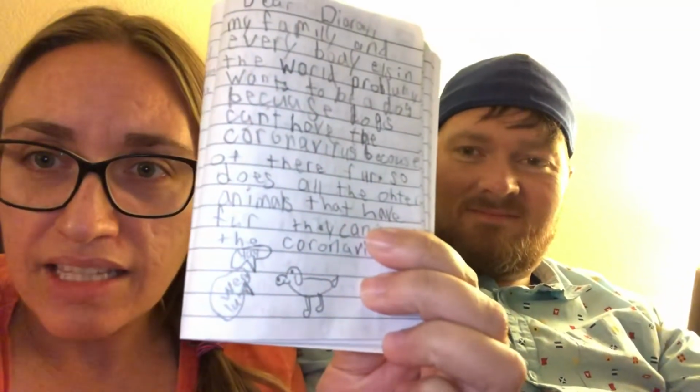And then she said, my family and everybody else in the world probably wants to be a dog because dogs can't have the coronavirus because of their fur. So do all the other animals that have fur. They can't have the coronavirus too. And it looks like she drew a little picture of a dog that says, yay, we love you. So that's really cute. So the dogs are enjoying us being home, although I think some of them, especially the older ones that like to sleep, are becoming restless and wondering, why won't you leave me so I can sleep, please?